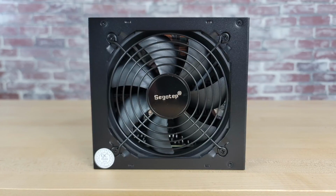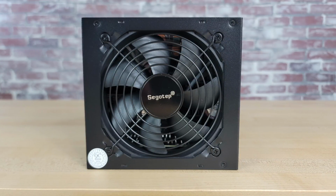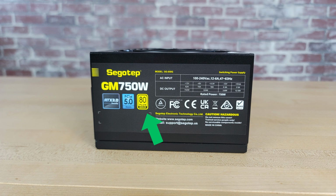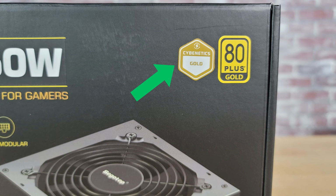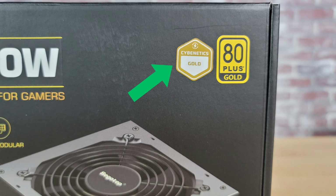Now, there haven't been a lot of in-depth reviews done on this power supply, which I typically look for before I choose a power supply, but it has received an 80+ Gold rating for efficiency, and it's both ATX 3.0 compliant and PCIe 5.0 ready. And more importantly, it's received another Gold rating for efficiency and an A- rating for noise level from Cybenetics.